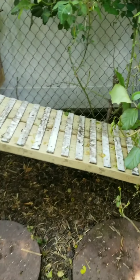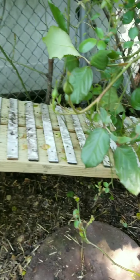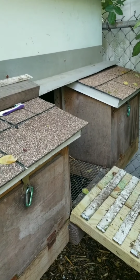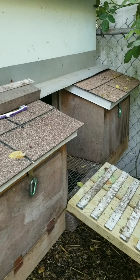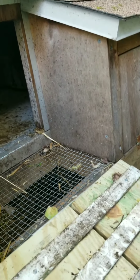Okay, I'm going to come over here. This is the ramp that they climb up and down to go into their house. If I put this video together with the one I took this morning, I'll be able to show that, but I'm not sure if I can do that. So this is the doorway. It's open right now.